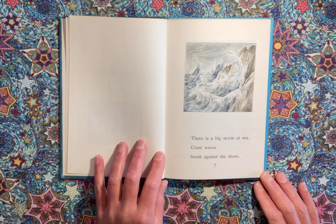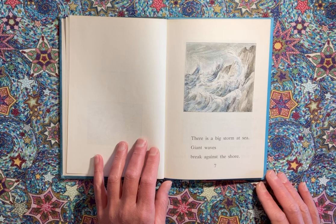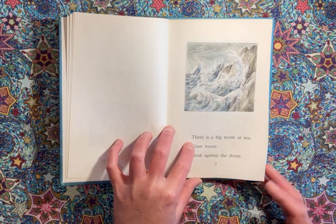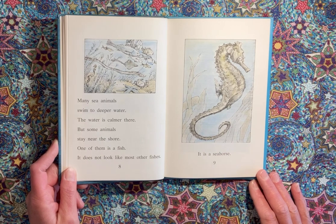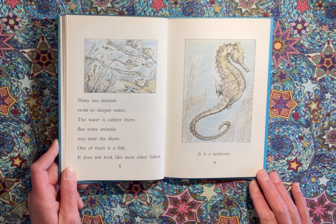There is a big storm at sea. Giant waves break against the shore. Many sea animals swim to deeper water. The water is calmer there. But some animals stay near the shore. One of them is a fish. It does not look like most other fishes. It is a seahorse.